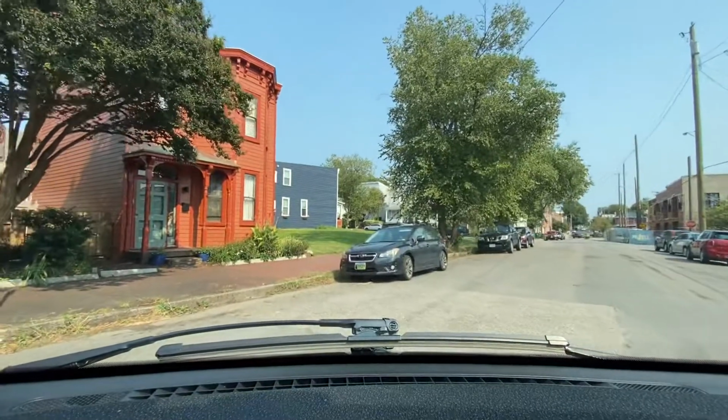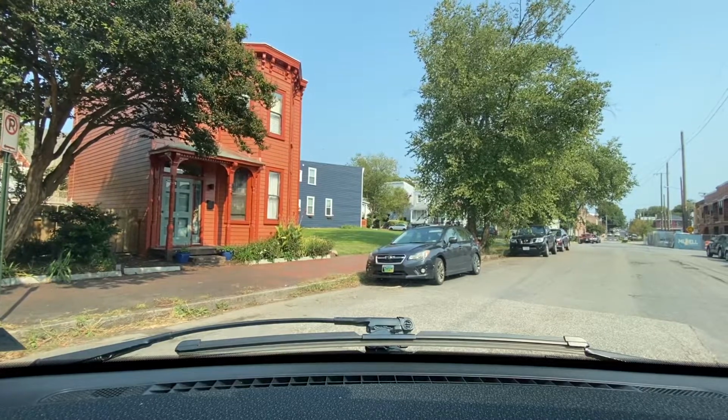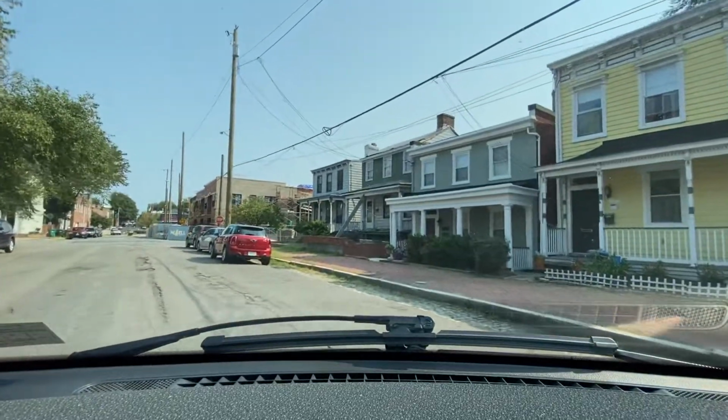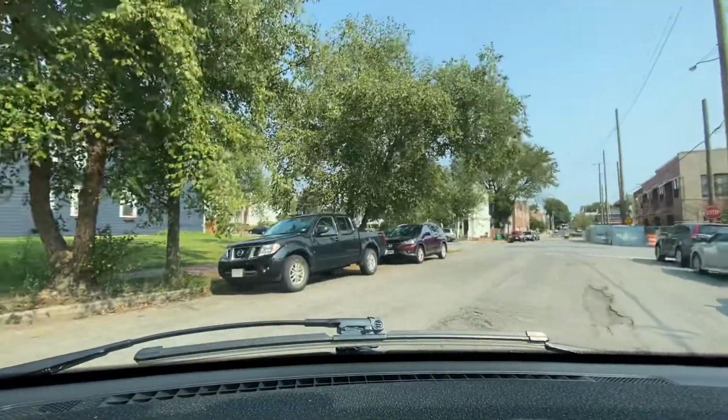Look at this one on my left. This is an interesting little vinyl sided home. I think the colors will make it interesting. And they got like the little awning over the doorway. The colors over here, they definitely paint their house a bunch of different colors. Yellows, greens, grays, whites. Look at this. Blue, look at that one that's back there.